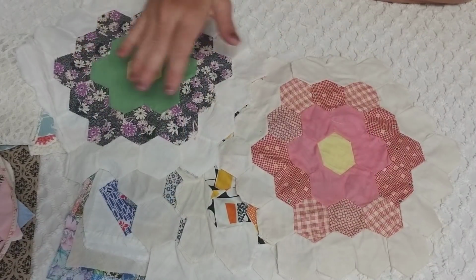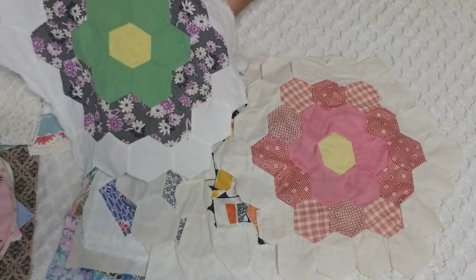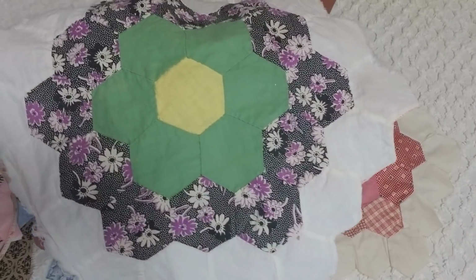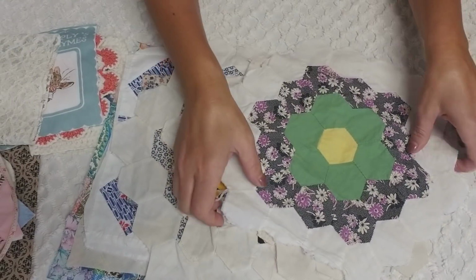So when you get your pack, they're going to be all different colors. They won't be identical like the colors I have. So don't be all upset if your pack doesn't match the same flowers or whatever. So that's the cool part about it, is that it's all beautiful vintage pieces.